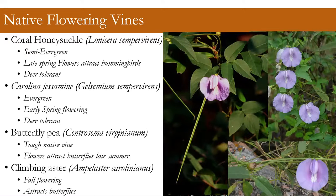Later in the summer, you get butterfly pea. This is a native legume, really attractive flower, very showy, and these long pea pods, but just a great butterfly plant. This one we see in maritime forests on the Barrier Islands, upland pine forest inland. So it's pretty widespread. This is probably one where you probably had to find a seed pod and grow it from seed. You don't see this one sold too much, but it should.